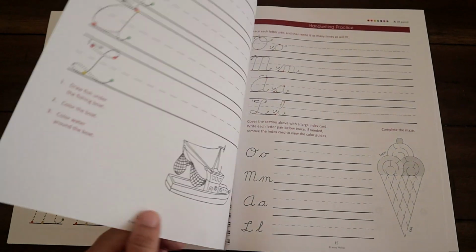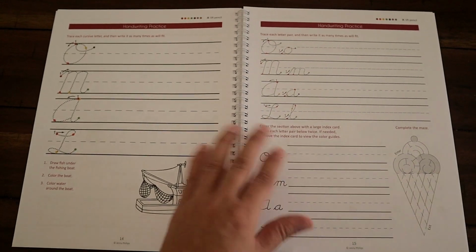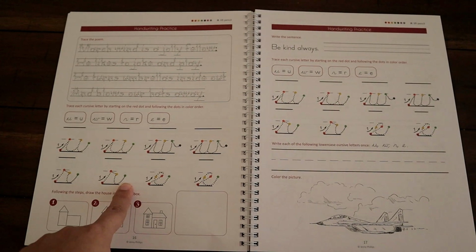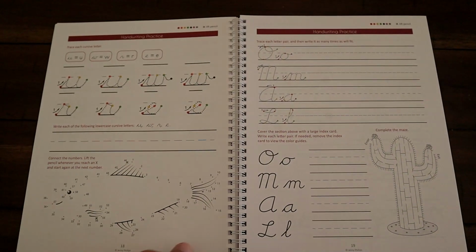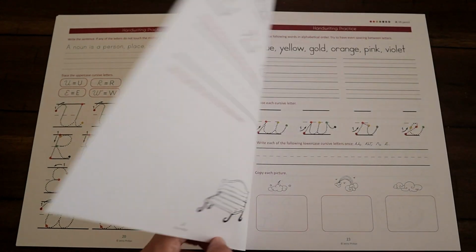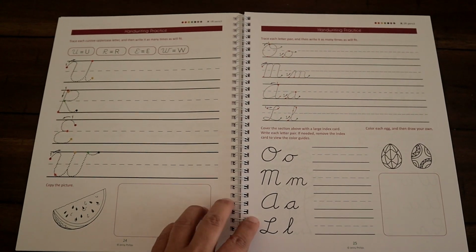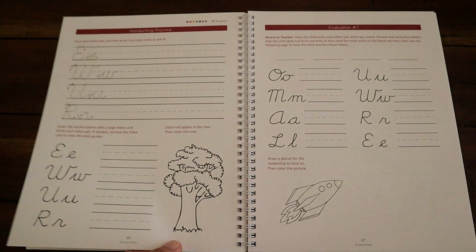I usually just have them do 1 page a day. If they want to do more, great, but they at least need to do 1 page a day. Then I have them bring it to me so I can see that they did it, and I can see if they need help in any area, like forming letters. Or I can see if sometimes they get a little bit lazy in their writing, and I'm like, okay, I know you can do better than that.